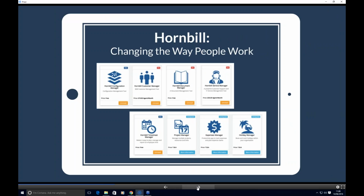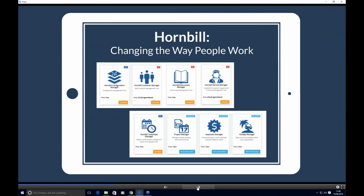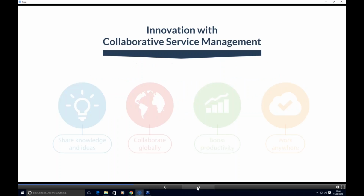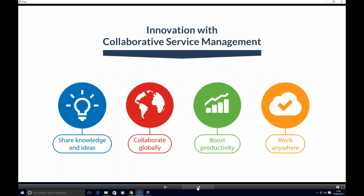But as part of our presentation today, we're going to be looking at a number of applications sitting on the Hornbill platform, drawing on the collaborative technology that we've built in there to deliver what we call collaborative IT service management. And the net result of that solution is that you should find yourselves with a solution that allows you to better share knowledge and ideas, to collaborate with your team, to collaborate globally, and as a result, boost your productivity. But also, being a cloud-based solution, it allows you to work from anywhere pretty much.